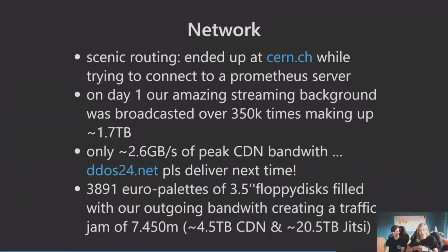Then on day one, our amazing streaming background was broadcast around 350,000 times, which makes up around 1.7 terabytes, but we fixed that issue at midday of day one. Sadly, only 2.6 gigabits per second was our peak of the CDN bandwidth, so we would highly appreciate it if DDoS24.net could please deliver what they promise next year.